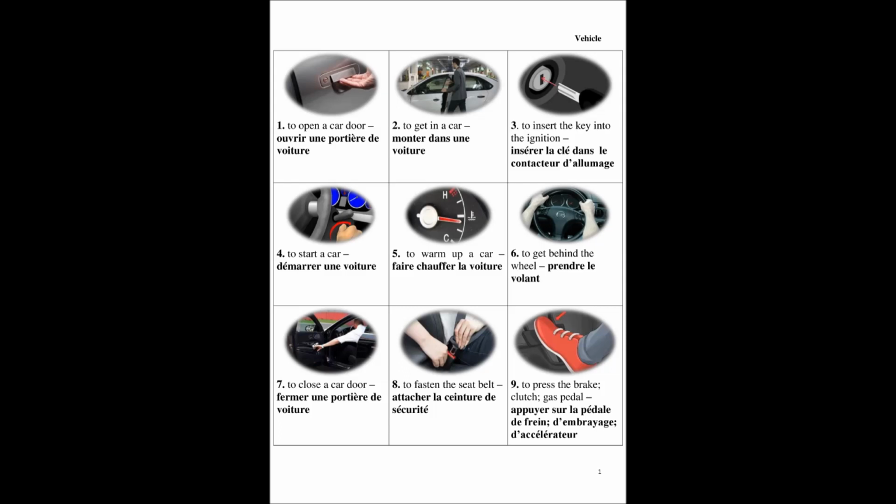Fourth illustration, to start the car. Démarrer une voiture. Fifth illustration, to warm up a car. Faire chauffer la voiture. Sixth illustration, to get behind the wheel. Prendre le volant. Seventh illustration, to close a car door. Fermer une portière de voiture.